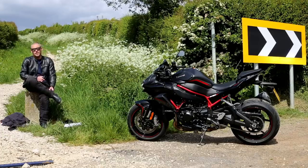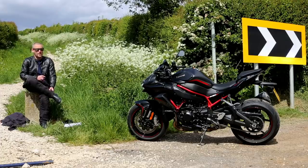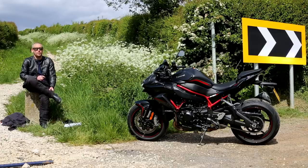The good points to the engine are the torque and the power and the delivery, and the throttle is super, super smooth. If you rode the H2 sports bike, it did have a little bit of a snatchy throttle to it.